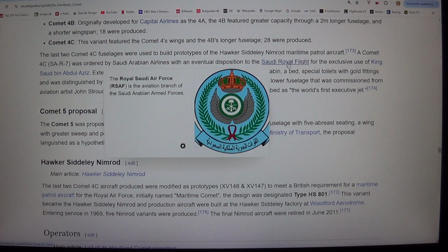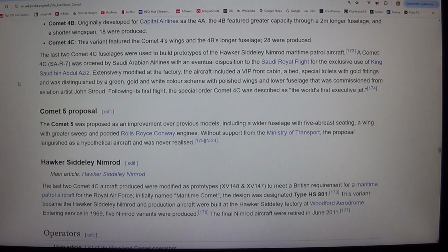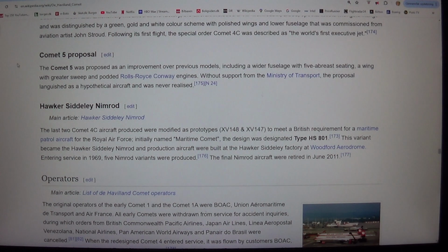Extensively modified at the factory, the aircraft included a VIP front cabin, a bed, special toilets with gold fittings and was distinguished by a green, gold and white color scheme with polished wings and lower fuselage that was commissioned from aviation artist John Stroud. Following its first flight, the special order Comet 4C was described as the world's first executive jet. Comet 5 proposal, edit.